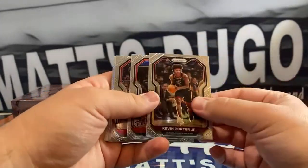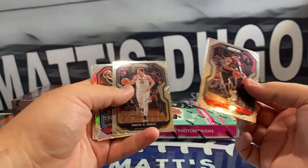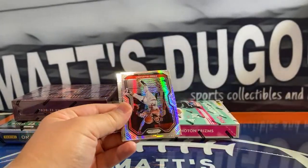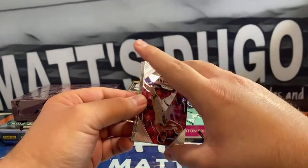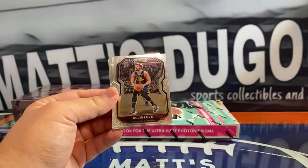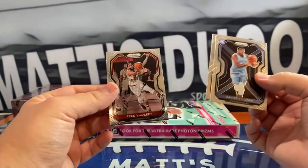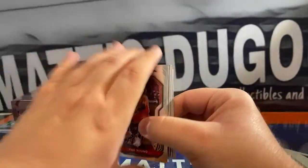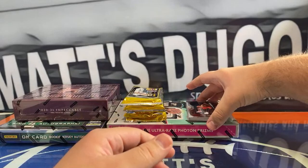Got Kevin Porter Jr., Zach Collins, Mike Conley, Otto Porter Jr., Nikola Jokic, and a silver Montrezl Harrell, Clippers, and a hyper Fred VanVleet, Raptors, Fireworks, Steph Curry, Kevin Love, Xavier Tillman, Grizzlies, Payton Pritchard, Celtics, and Fred VanVleet. Yeah, that has our other auto. We'll save that one.